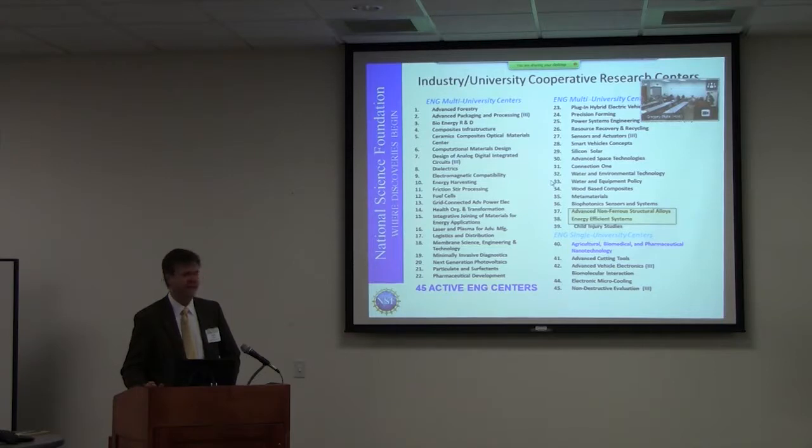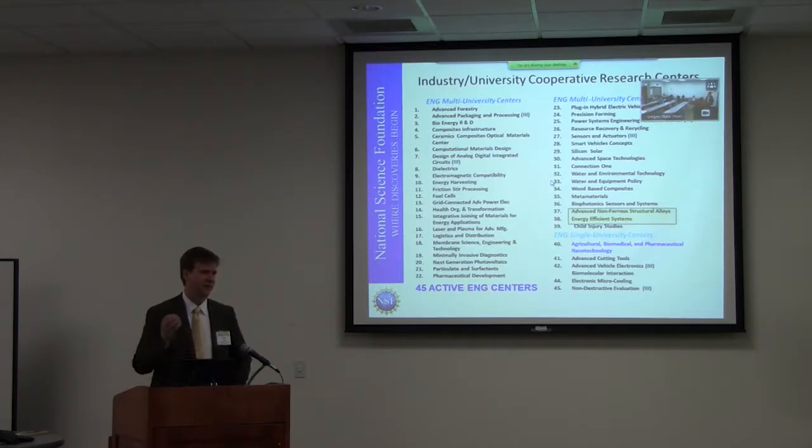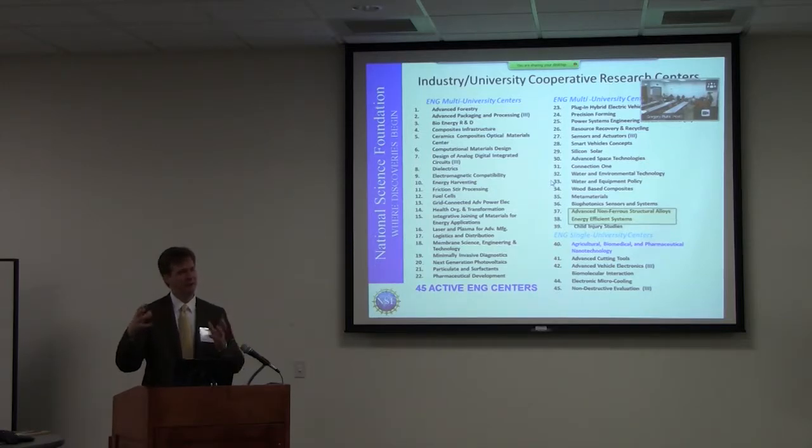And in fact, it should be noted here that we don't put out an RFP saying we'd like to have a center in a particular area. It really is a function of exactly what happened here. It's an organic growth and nucleation of activity around relationships that faculty have with industry and then the interest in bringing that together into a cooperative. So you'll see these address a variety of areas.